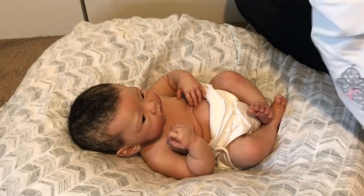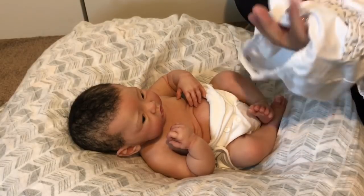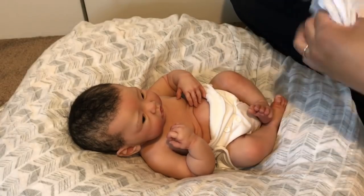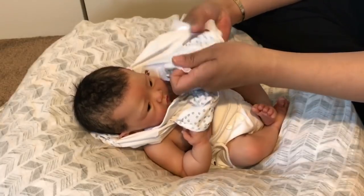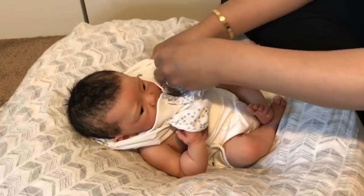So I'm going to go ahead and put this romper on her. I think this is going to be adorable. I just love rompers on babies. They're definitely my favorite summer outfit. I definitely prefer them over dresses and things like that.